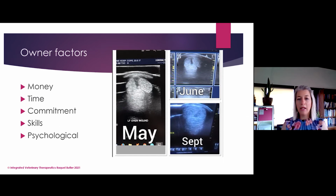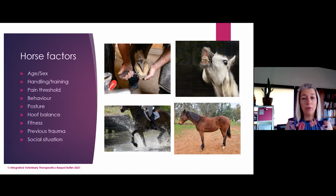So the owner is probably a major factor, because it requires your time and commitment. You can build on your skills and the money, that really depends. You can still establish a really great rehab program without a whole lot of money, but the time and the commitment and the psychological strain can be challenging. So the horse is also an important player. The age and the sex, so how old they are, is going to determine their healing capacity, but it will also determine how much handling and training they've had, and the prognosis of the injury.